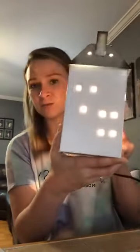This uses a 25 watt bulb, and this warmer is 10 inches tall. It's a pretty good size. Like, look, it's bigger than my head. But this is the warmer. I think she is beautiful.